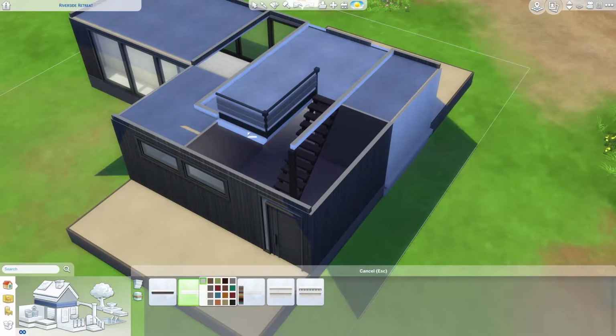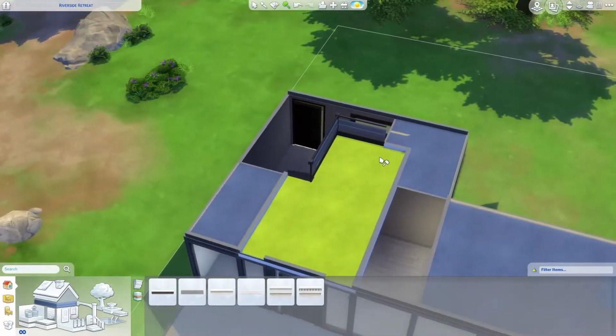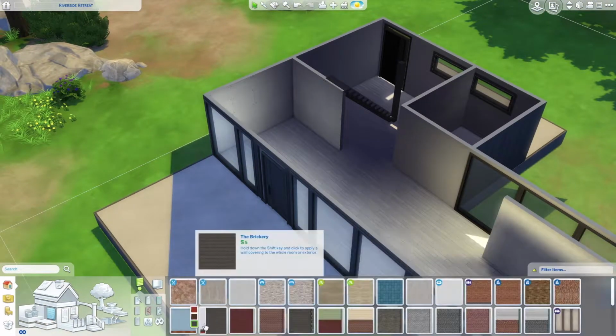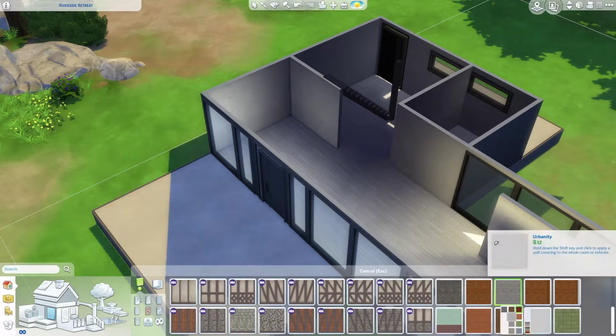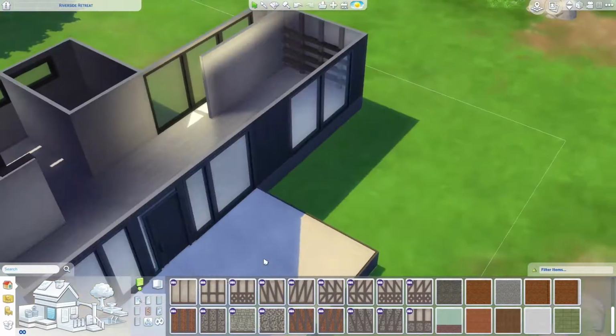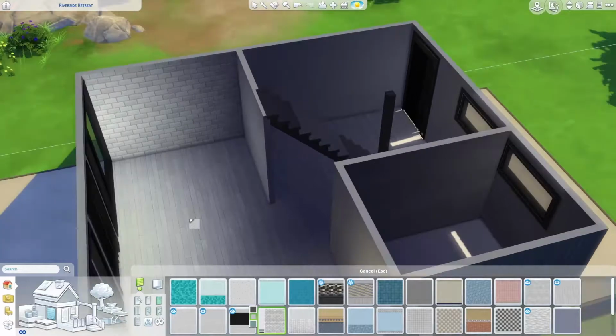I think structurally there are a few points that probably shouldn't work. I think the ceiling of the upstairs bit is just randomly floating, and there's not really any walls to attach it to, and I kind of wish I'd got rid of the ceiling, but I suppose that doesn't really matter.